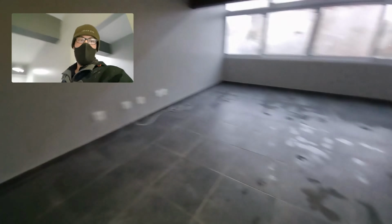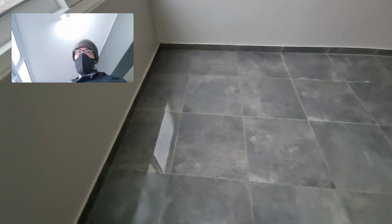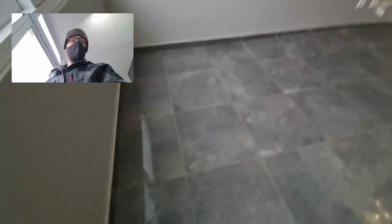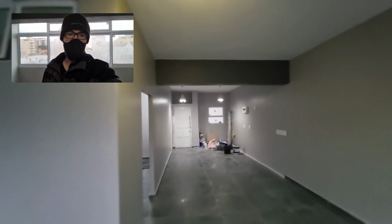What else? We've got a lovely leak on the balcony above, which has been going on for the last few weeks when it's raining here. So that needs to be fixed. But I think that's it for day 46.